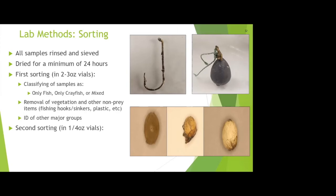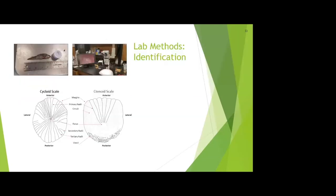Our second sorting was when we removed identifiable objects or parts such as scales, jaws, and pharyngeal teeth, and we kept those separate for identification.